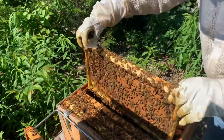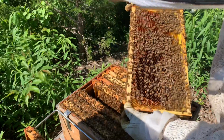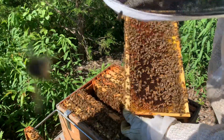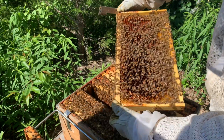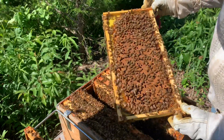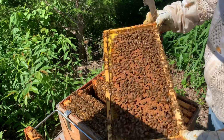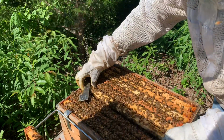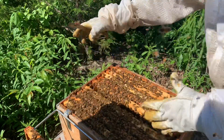So those were swarm cells for sure. That's all young larva, or young eggs. Very young larva. Nice pollen frame right there. And look at that nice sheet of brood. Did I mention she's 3 years old? We got some beans now. All right, game on, girls. It's nice and slow. Put that back together.